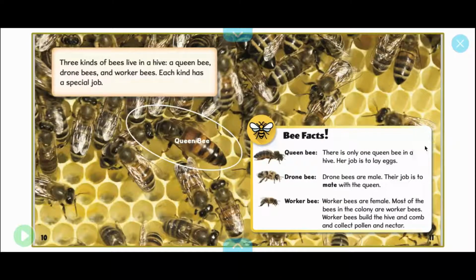3 kinds of bees live in a hive. A queen bee, drone bees, and worker bees. Each kind has a special job. So the queen bee, there is only one queen bee in a hive. Her job is to lay eggs, just like your mom, right? There's only one mom in the house, no matter how many children she has, right?